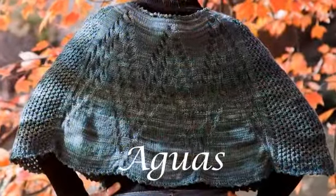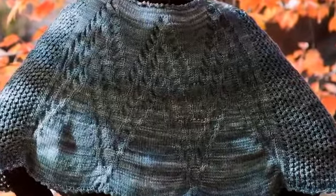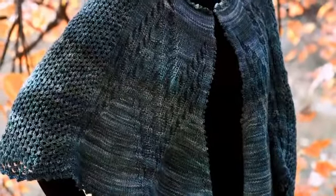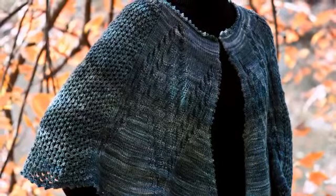The third is aguas, a very wearable shawl with ripples of texture across the front and back. Double knitting is used to create big scallop shapes that turn into zigzag bands. The narrow bands of reverse stockinette have a ruched effect caused by the double knit stitches on either side. The front and back panels lay very flat, and the shawl is completely reversible.